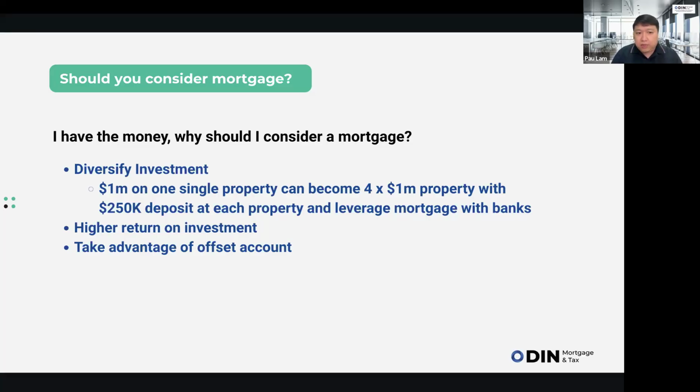This can help you to diversify your investments from one property with a cash buy to four properties with a mortgage. Again, you need to understand the risks associated with higher leverage and more investment properties. It will then give you a higher return on investment, because having one property definitely cannot compare to four good potential investment return properties. And you can also take advantage of the offset account.